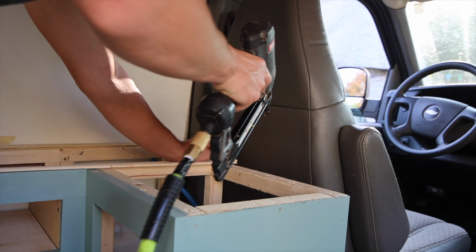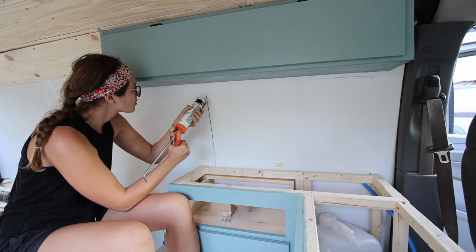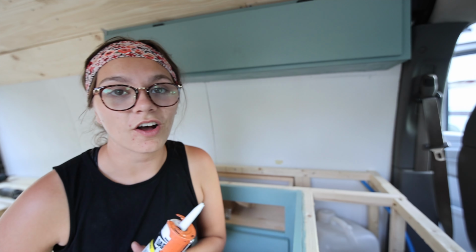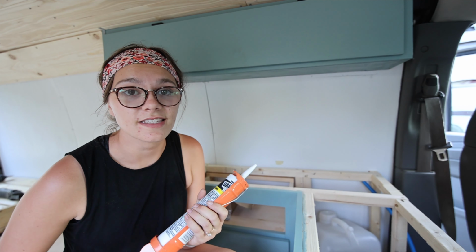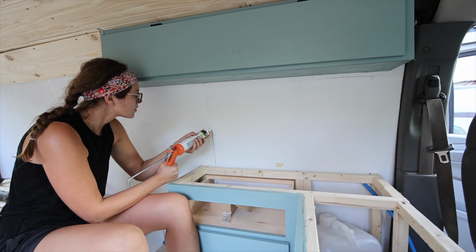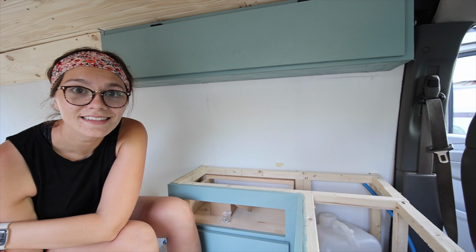While Kyle finishes up trying to make the frame of our countertop, I'm going to fill in our seams right here, and it's just gonna be filled in with some white caulk. Honestly, the easiest thing to use, and hopefully it makes it look a little bit better. Hey, it's disappeared.